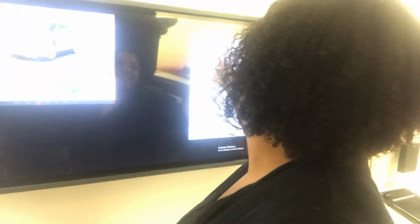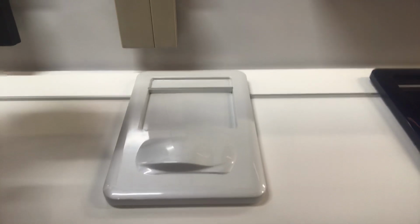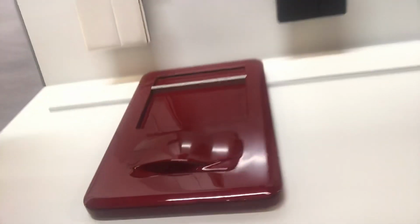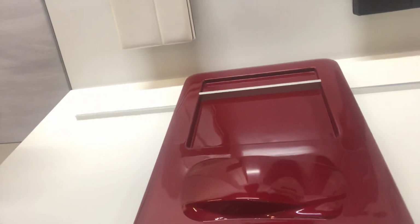I love the white. Is that pearl? Yes, so the white looks like this right here. That's kind of what I have right now, actually. I have a pearl white. This is the blue. This is gray. Oh, you have black too? I had a black Beamer. That was nice. I like the white. The red is incredible, though. Look at the red. Wow, the red's like a cherry red. The red really pops.